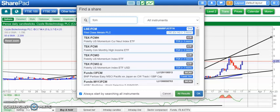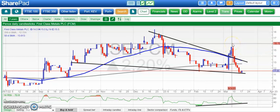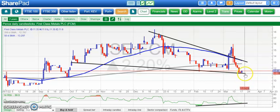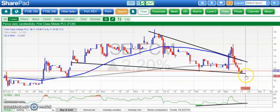On to First Class Metals, which had a bit of a rug pull, bull trap through the 50-day moving average, hitting a block of resistance there at 16 pence. But it looks as though the support area is between 10 and 11 pence, obviously the shares IPO'd at 10, so maybe there's interest coming in there as well after the rug pull. But an uptrend line in the RSI window, which is actually bullish divergence.